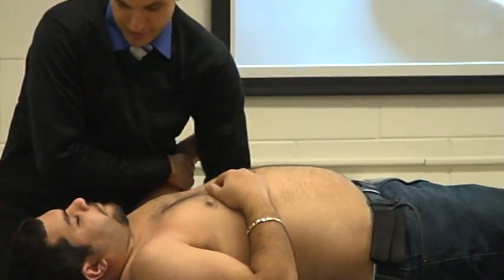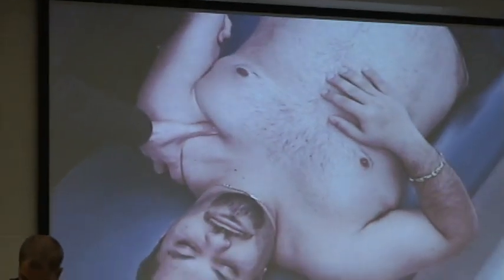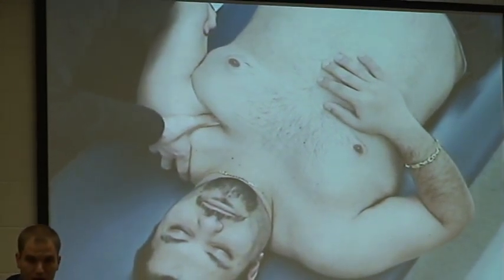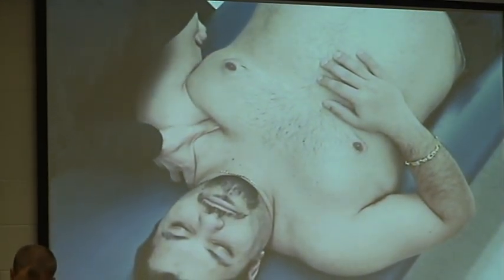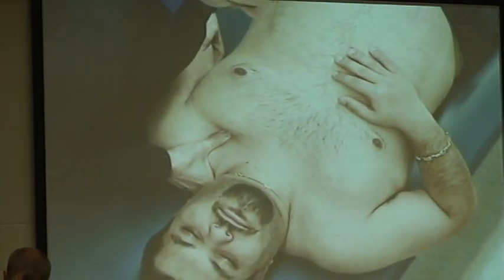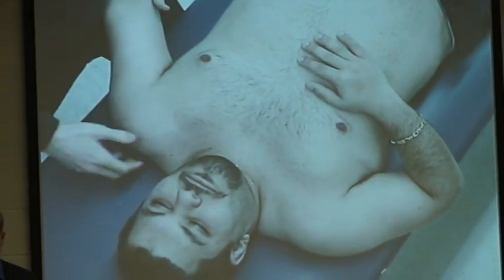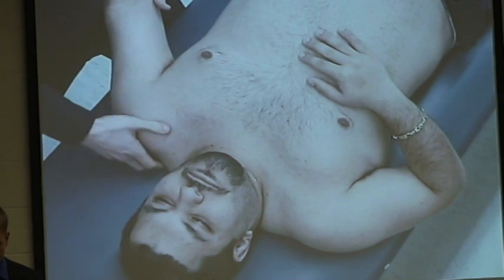Regular pec minor move: hold the arm, coracoid process, slip off, shorten the muscle, relax. Feel it real well here, feel that. Create tension, shoulder blades squeeze them together, and breathe out. Okay, ART, do 3 to 5 passes, just like that, and then find the next lesion.